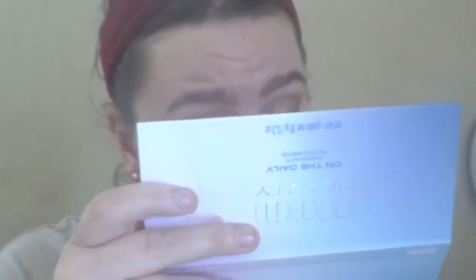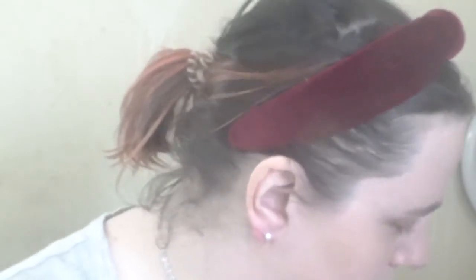This is weird. This is not normally how it works. So, this may be my least favorite mini eyeshadow palette from e.l.f. I'm going to have to try this out and see what the deal is, why it's doing that. But I am going to wipe off some of the fallout because that's weird.